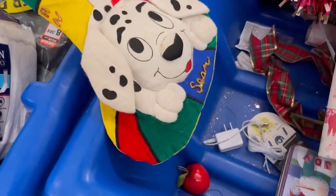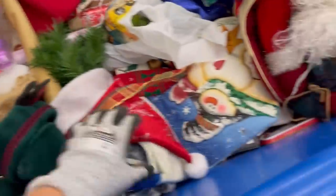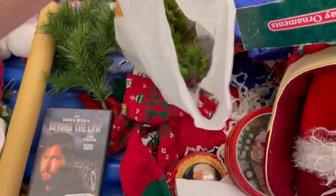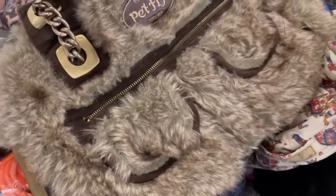This is really cute. I don't know why I didn't pick that up. Does it have a name on it? Maybe that's why. If the stocking has a name on it, I typically leave it behind, because those are going to be harder to sell, because you have to find the person that wants the stocking and has that name, right? And that's a little bit difficult to do. Like that one says something.